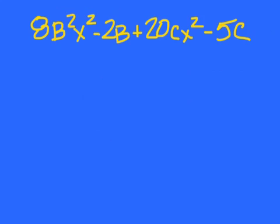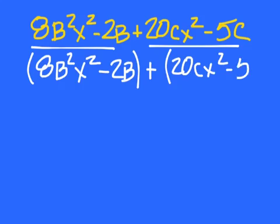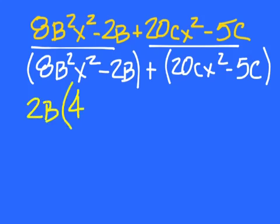Now Example 2. What am I going to use? Problem wrote down first. The first 2 examples. Okay, we can use first 2, second 2, and that would be 8b squared x squared minus 2b, and there's nothing to change because this is a positive term here on the first part of the second one, so 20cx squared minus 5c. What comes out of the first one? 2b. And what's left? 4b x squared minus 1.